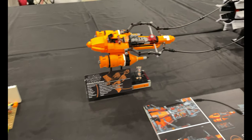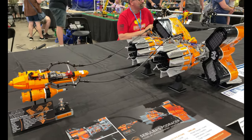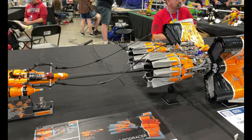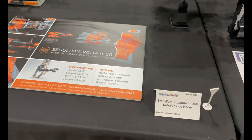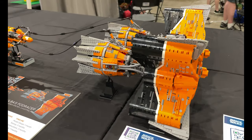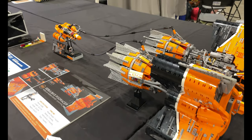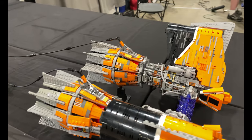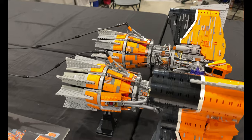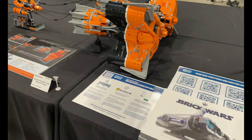We've got a UCS Sebulba's Pod Racer. This thing is huge. It's so sick. This is by Andrew Epstein. And just look at this, the detail, the color palette of this one, I really like. Obviously based off the actual ship, but the greebling in there as well is really sweet. That's a really nice MOC.